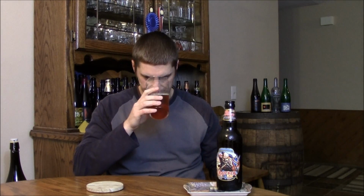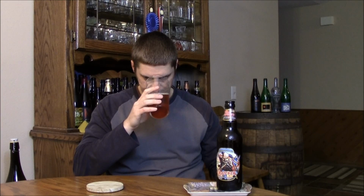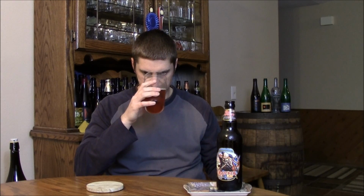Yeah, it's definitely got some earthy, sort of spicy hops. Very mild citrus, like I'm not really picking up a whole lot of Cascade. A little bit of caramel coming through, a little bit of breadiness. It smells like it's leaning slightly towards the hop character, but it's not much. It smells fairly balanced on the nose.